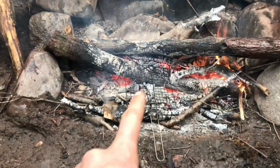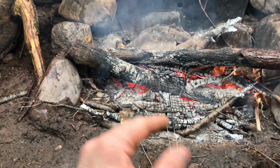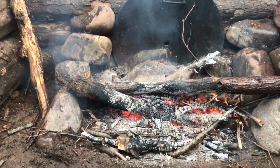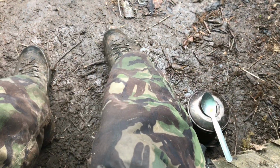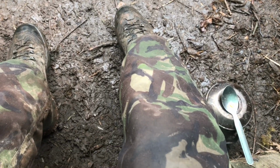Grill's now on the fire. Push the fire back towards the back, so there's going to be a lot more flames on the back than the front, so I can grill on there, use that to warm the shelter and keep warm. I've been back in 2 minutes. My pants are drying already.